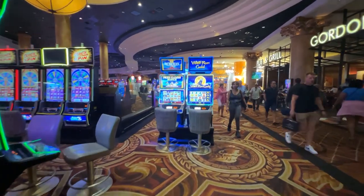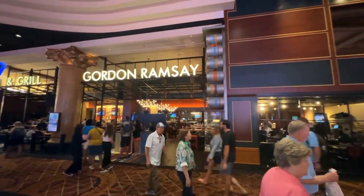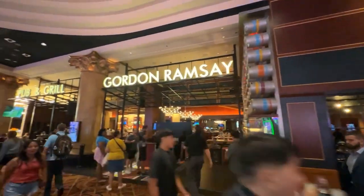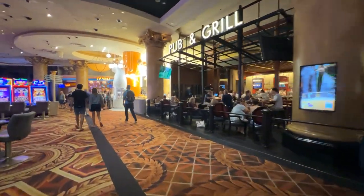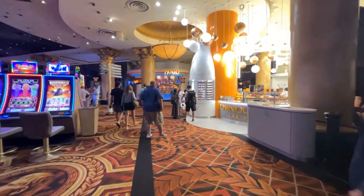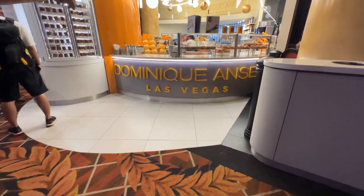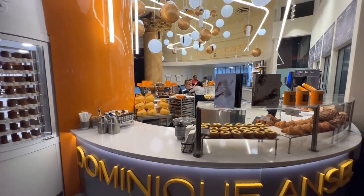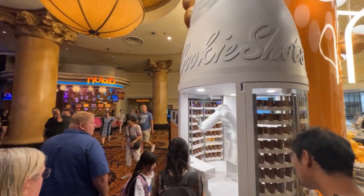One of our favorite celebrity chefs, Gordon Ramsay, has his pub and grill next to the Forum Food Hall, which serves up signature dishes like fish and chips, beef Wellington, and that oh-so-delicious sticky toffee pudding. Another award-winning chef, Dominique Ansel, is bringing delicious pastries like the Corona and super artistic desserts, and also has this interesting machine that makes a cookie shot.